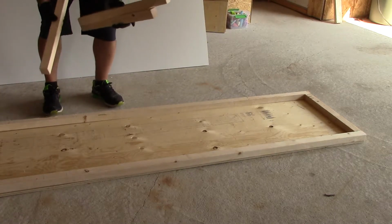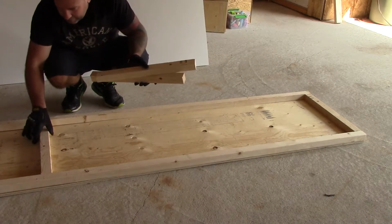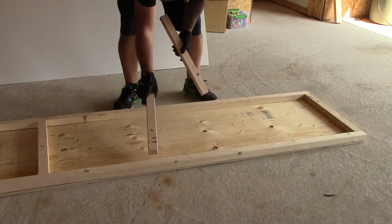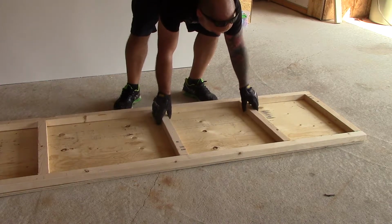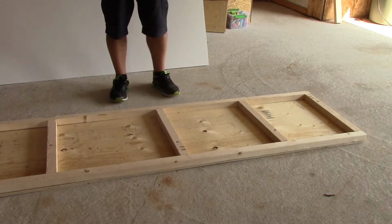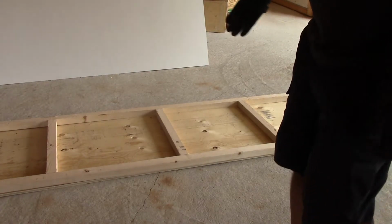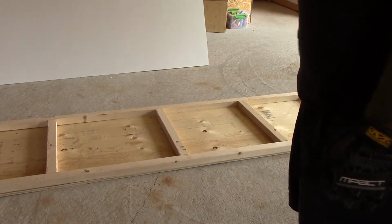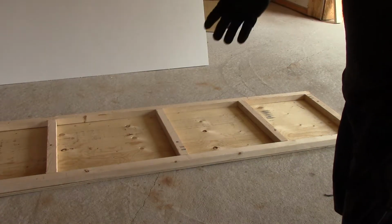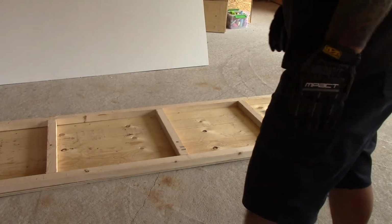Now these are going to go every 21 inches, remember? So I'm just going to guesstimate it for now, just for the test fit. Okay, so that's somewhat what it's going to look like, and that looks good. Alright, so I'm going to get to assembly on this part here now and get this much done, and hopefully that won't take too long. But I am going to glue and screw everything as I usually do, just to keep everything bug and watertight as best as possible. Alright, let's get to that.